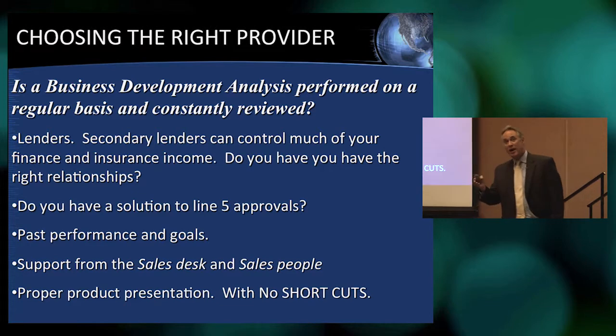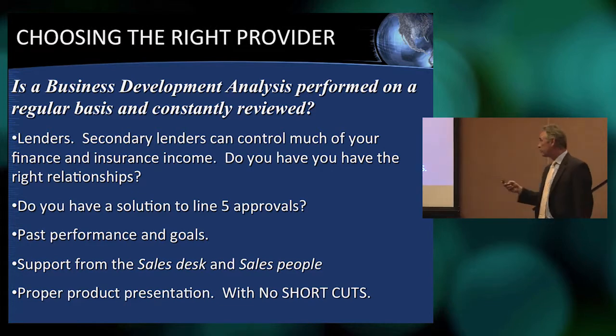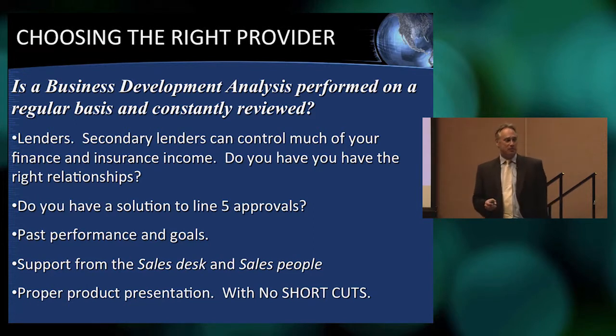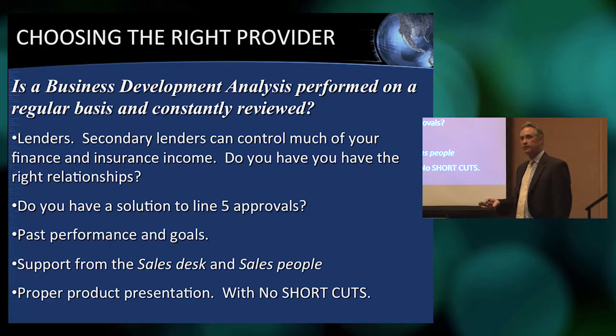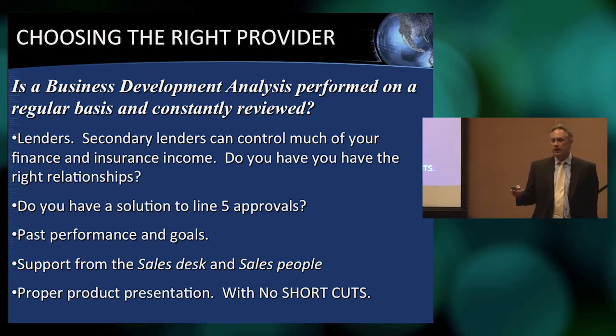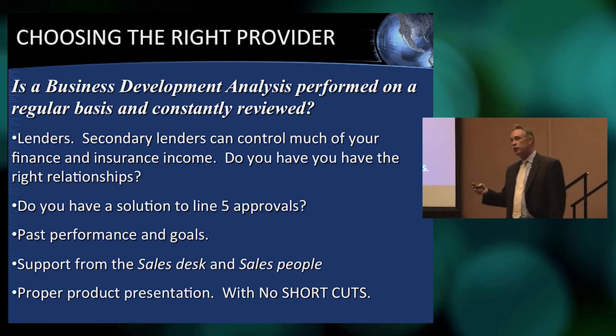All right, a lot of that's going to be product presentation, which I'm going to get into in a second, also support from the sales desk and salespeople. Let's talk about that for a second. That training should go to salespeople as well as sales managers. I'll give you one example. Most selling systems today are designed to convert customers to closing on payments.